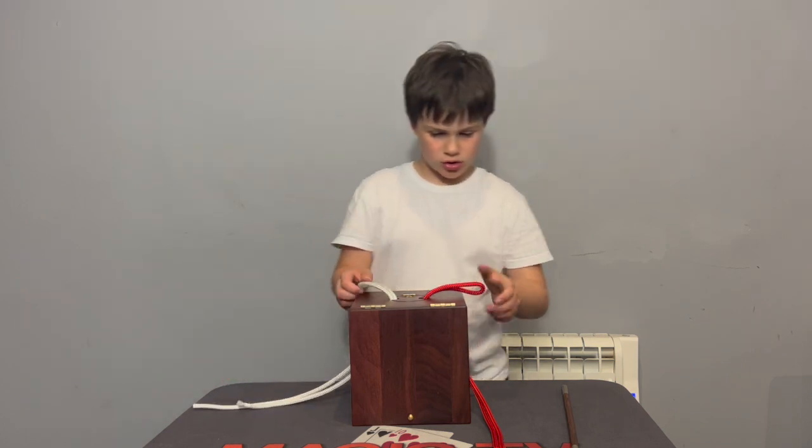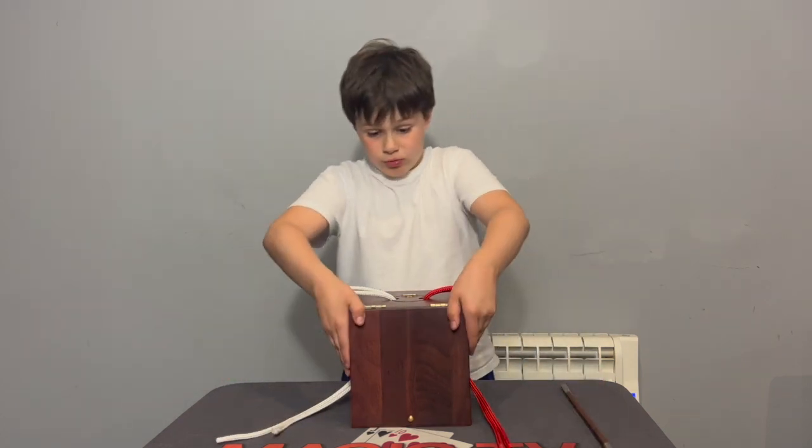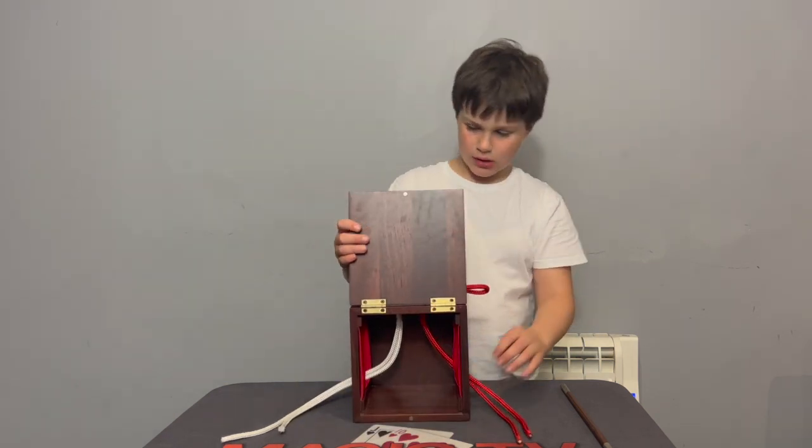You go through the box. You can see it there. You can see the 2 ends. Now, you can see the ropes aren't linked. It's not a little picture. I can move it like that.